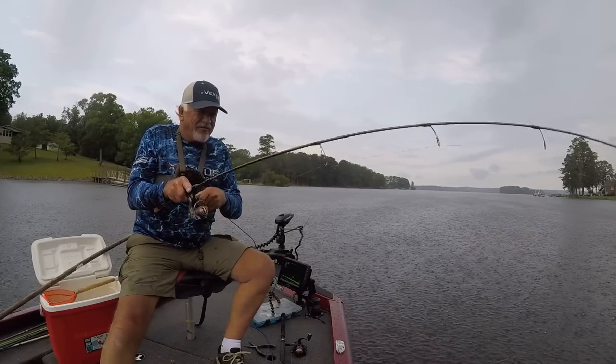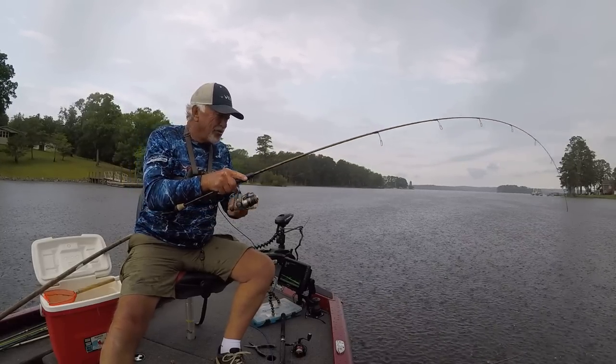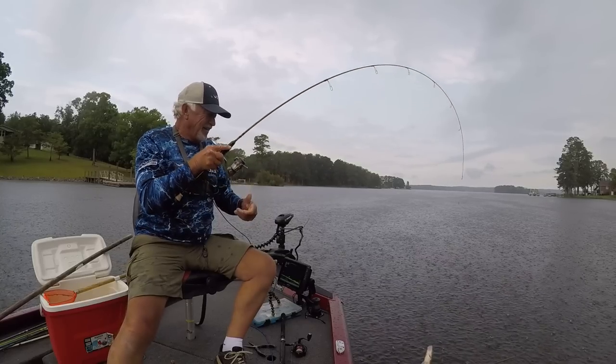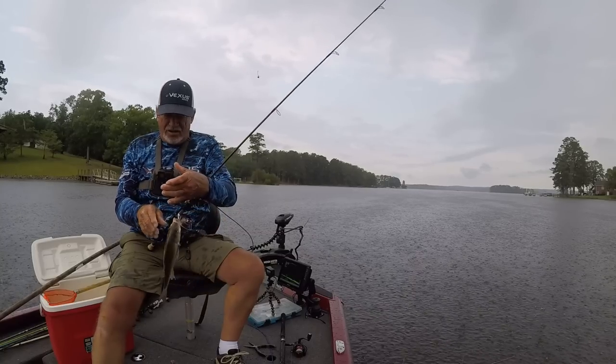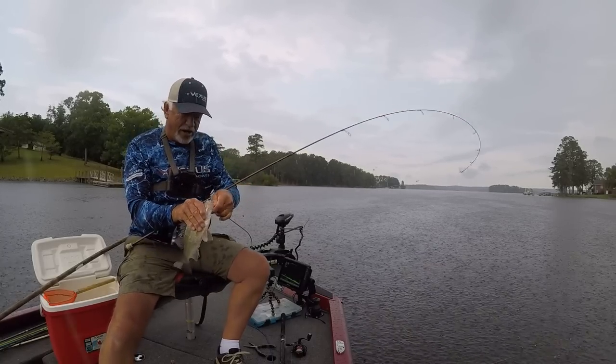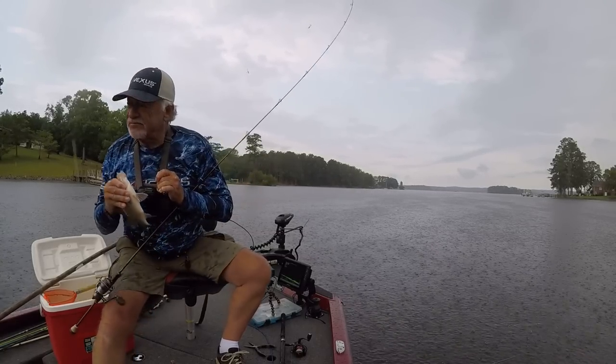We catching the devil out of fish. Big old perch. Look at here, look at that, what a perch. Big old perch. Oh, I hope that rain gets out of here quick, but that's cold.